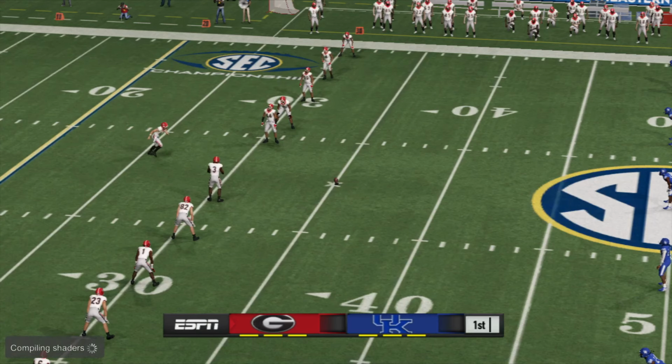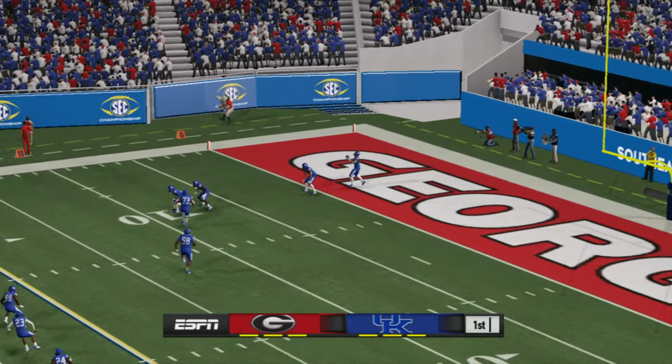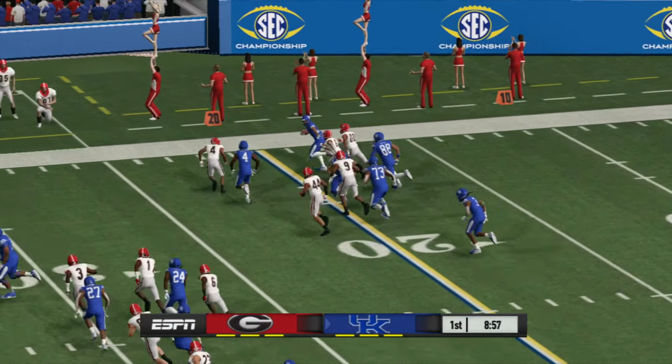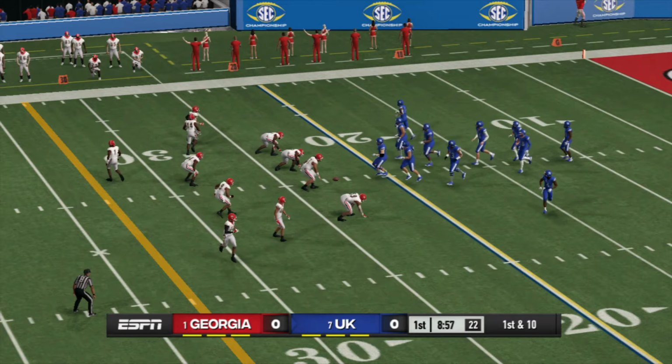Miller is lined up and just about ready to send this one off as we're ready to get this game underway. He sends this one deep. He's got the corner. He's to the 20, and he's shoved out of bounds at the 23-yard line. So let's see what the offense can do as they come out onto the field.